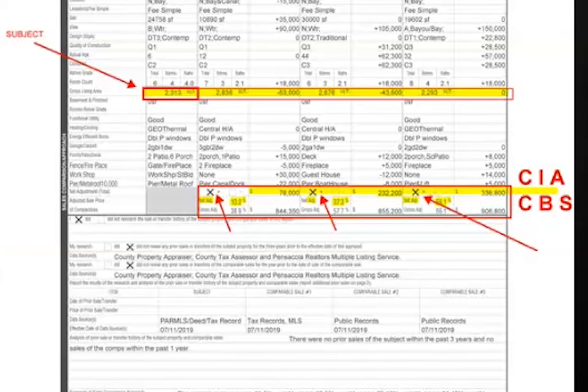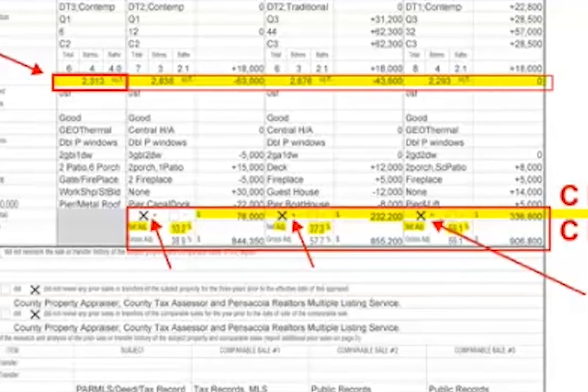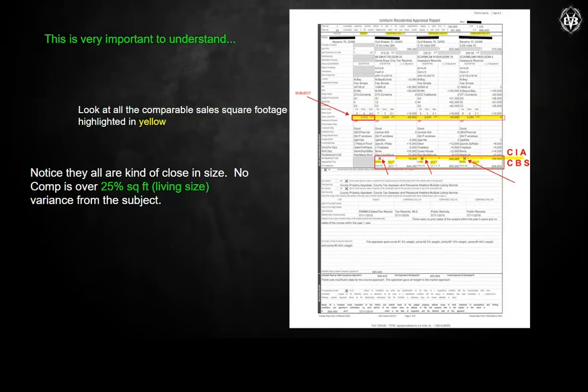I want to point out, and this is why I'm showing you this, look at the square footage for all the comp properties. They're all close. It doesn't matter about beds, baths, all the other amenities. First, it's the square footage. And you're even going to see the adjustments on here. Even though some of these are close, they're still adjusting for the difference in the square footage. But the point is, all these comps are within the 25% square foot variance.